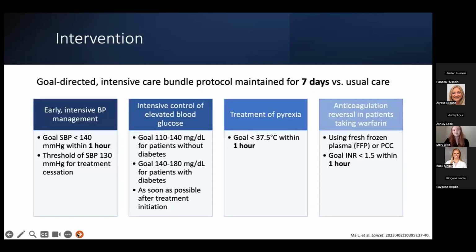Their intervention was a protocol maintained for 7 days versus usual care, and there were 4 components of the care bundle. So early intensive blood pressure management with a goal of less than 140 within 1 hour, and their lower threshold was 130. They also looked at intensive control of elevated blood glucose, and their blood glucose range depended on if patients were diabetic versus non-diabetic. And that was to be implemented as soon as possible after treatment initiation. For treatment of pyrexia, their goal was less than 37.5 within 1 hour.